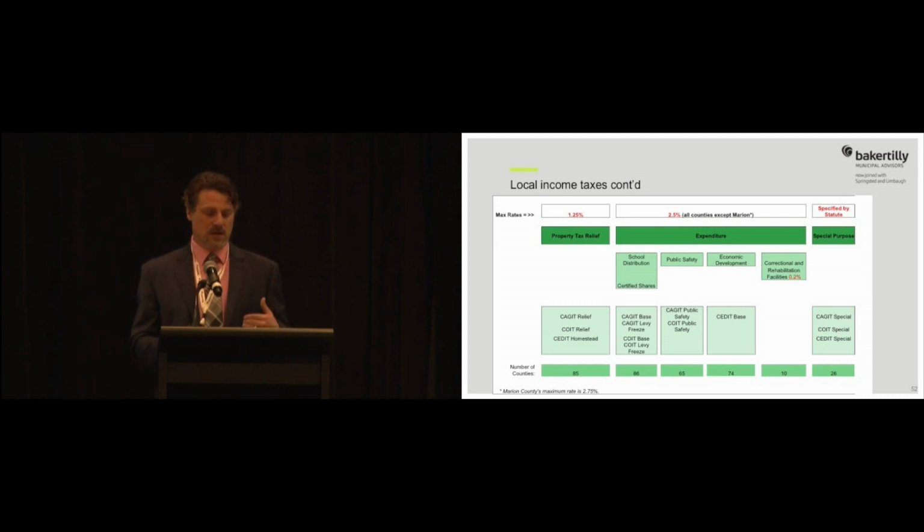Property tax relief, which has a combined maximum rate of 1.25%. The expenditure rate, which has a combined rate of 2.5, except that Marion County can go up to 2.75, but all the other 91 counties can go up to 2.5. And within that expenditure rate, you have 4 different buckets now. You have the certified shares, which used to be your COIT or CAGIT, your public safety tax, your economic development, and now your correction and rehabilitation facility tax.